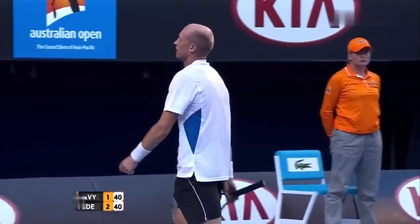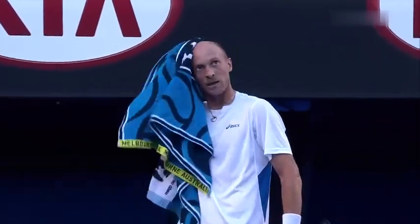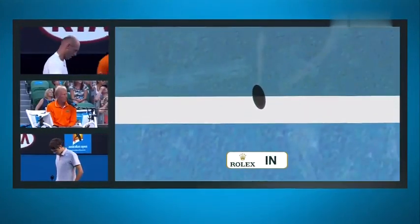Mr. Davydenko challenging the call on the left baseline. The ball's called in. Yeah, I think it was good. Davydenko was on top of it. Yeah, wishful thinking. Advantage, Federer. Mr. Davydenko has two challenges remaining.